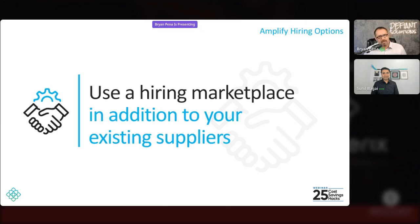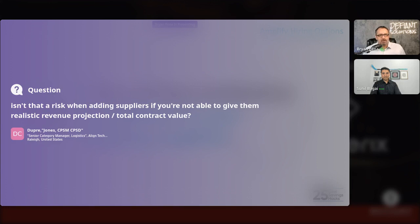So I have a real quick question. I have a question from the audience. I know we like questions. So I'm going to just go and show it on the stage, and there we go. This is from Dupree Jones. Isn't that a risk when adding suppliers if you're not able to give them realistic revenue projections and total contract value? What do you think, Sunil?